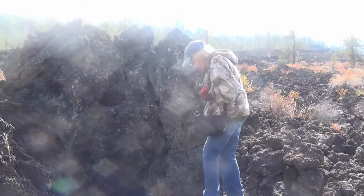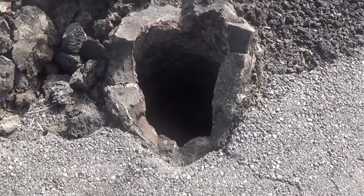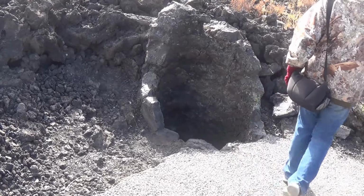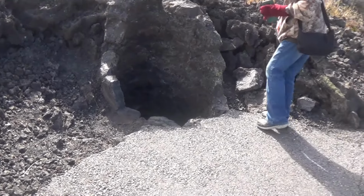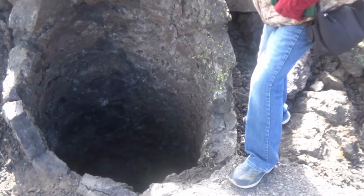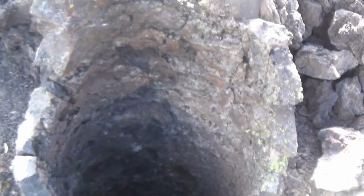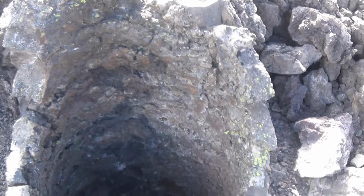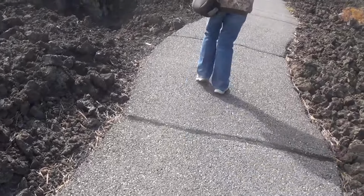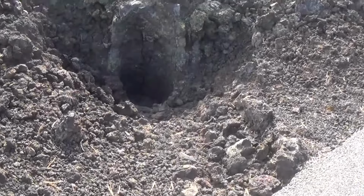This one? Yeah. Look at that. It's a big one. Must have been a fairly small tree cast here. And there's a pretty large one. And this one's really deep into the ground. Goes down into the ground just like a well. But a tree once stood there and was cast in lava. They're cast right here. And then just beyond it are more. They're all along here. Here's another one. There's a really nice one.